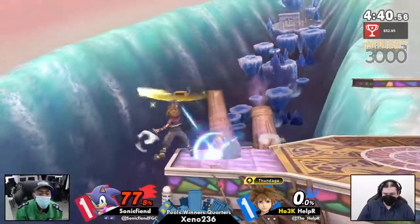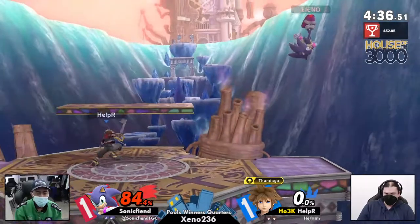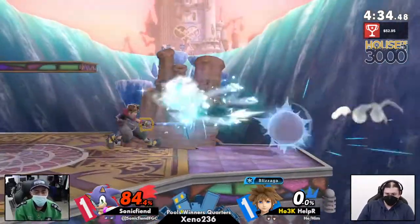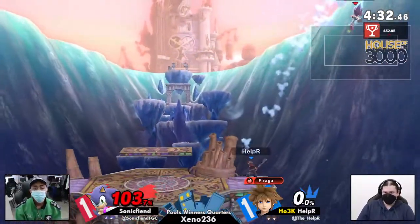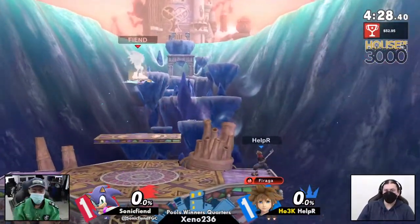Yeah, he basically just negated HelpR's upbeat with the forward smash. The slide under the spin charge. There we go. The spin dash. Still mashing out super fast with the Blizzaga at that high percentage was really good.